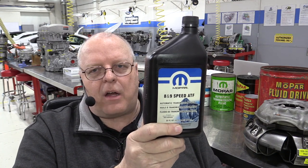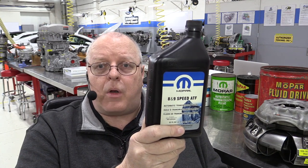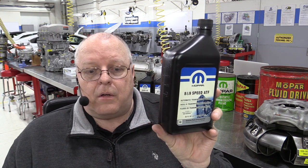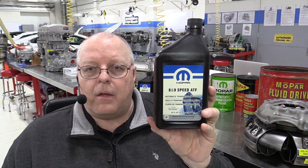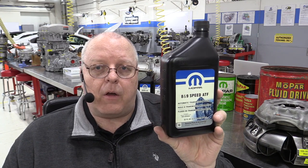Now, a quick check on Amazon and eBay just yesterday, most of these fluids are selling for around $29 a quart, which is a lot of money. But this is also a very high-quality base oil, fully synthetic lubricant here.